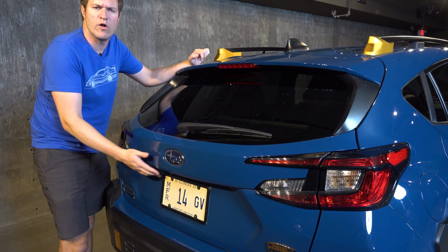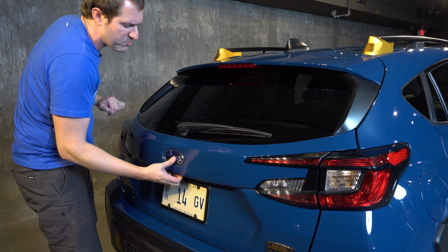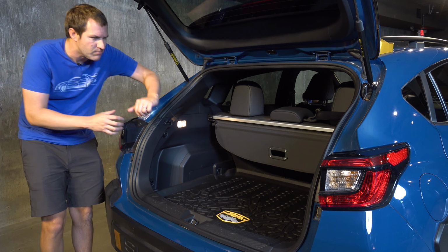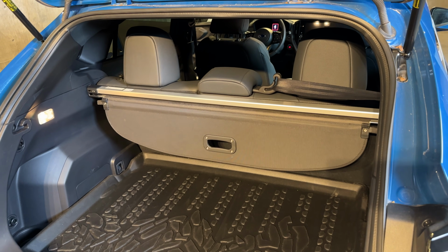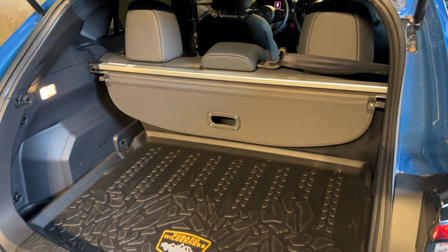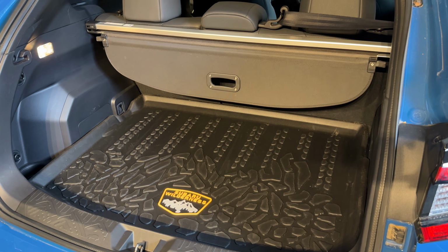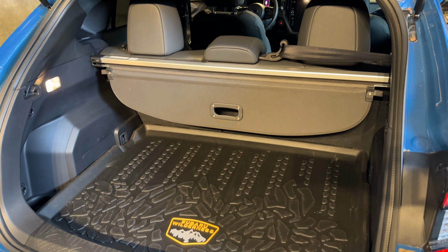And finally, we move on to the cargo area of the Wilderness. You pop open the tailgate, not power operated, by the way, and you get, well, the cargo area, which is nothing particularly special. I already showed you the mountain design on the scratch plate, the rubber floor mat. Of course, you also have a cargo cover. It's not particularly large back here.